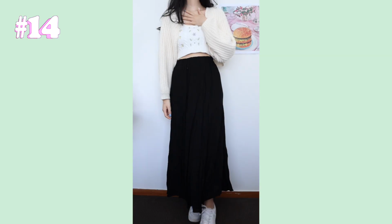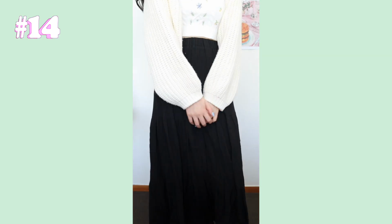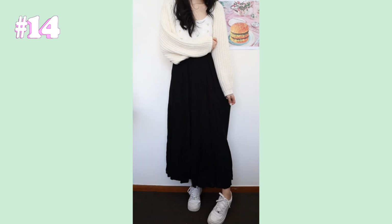Next thing is this Maxi Skirt that I got. It's a really nice flowy one that I've been wanting to have for a while. Sometimes you just don't really feel like wearing a mini skirt, so a really long one like this can give off a really relaxed feel. This one over here has tiers in it, so every time you spin or move around, you can feel it flowing really nicely. So it just makes you feel really good to wear it, and you don't really have to worry about flashing anyone.